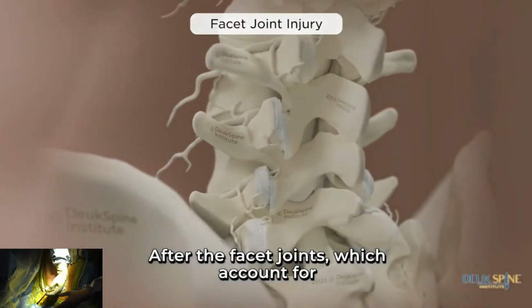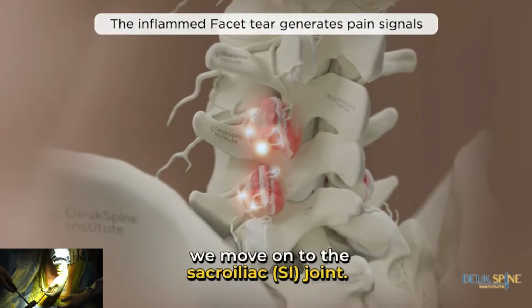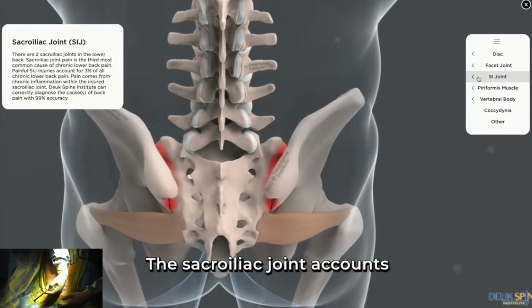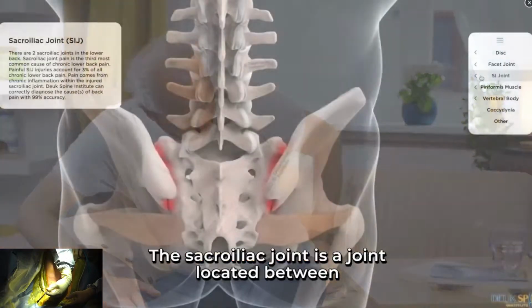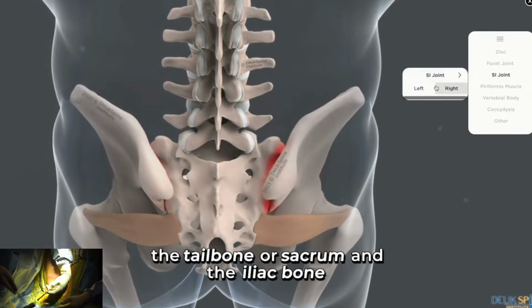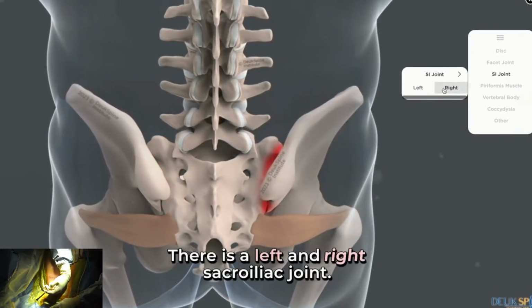After the facet joints, which account for approximately 10% of chronic back pain, we move on to the sacroiliac joint. The sacroiliac joint accounts with the piriformis muscle for approximately 4% of chronic back pain. The sacroiliac joint is a joint located between the tailbone or sacrum and the iliac bone. There is a left and right sacroiliac joint.